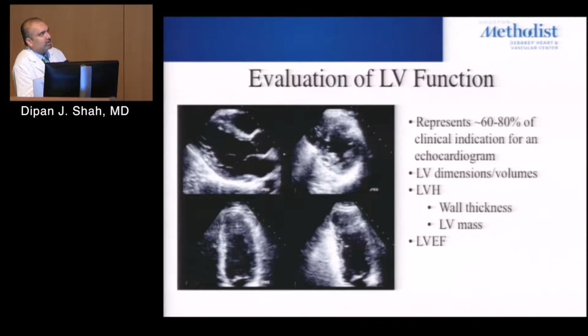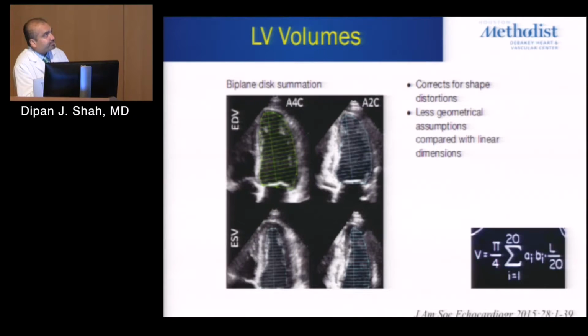So this is probably the crux, the mainstay indication for which echocardiography is performed. It represents about 60 to 80% of clinical indications. And with echo, not only do you assess LV ejection fraction, but you can also assess LV size, so LV dimensions and volumes. And you can also assess for left ventricular hypertrophy by looking at wall thickness, as well as looking at left ventricular mass.